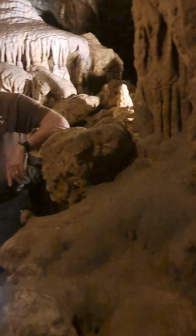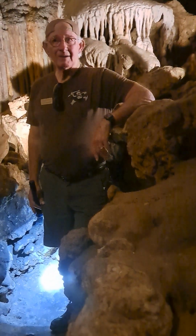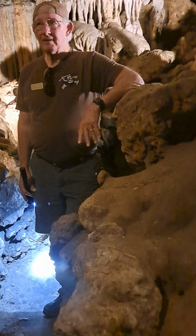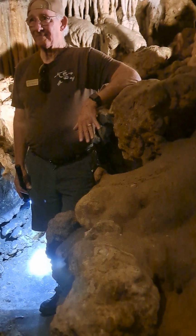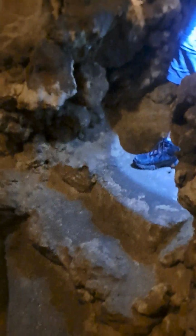Okay, this room here, this is what's known as our wedding room. And the reason we do call it that is we actually have 2 to 3 weddings in here a year. We had one about 9 months ago. Now, right up here where I'm at, this is where the preacher would be.